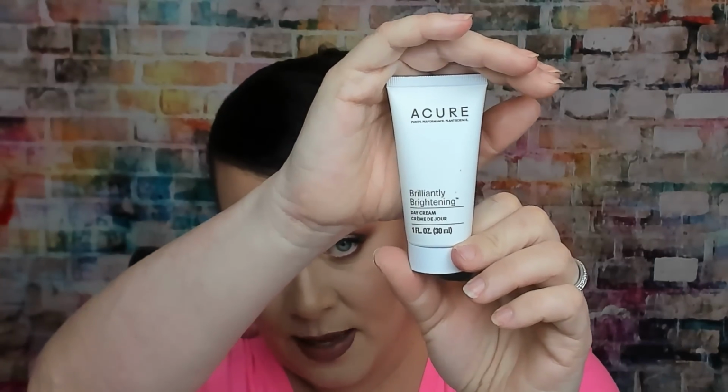The next thing, this is the reason why I decided to get the box, because we had a razor. I have tried this before and like it. This is by Schick. Right there. And this is all wet and everything. It's just a razor, doesn't say what it is. I'm going to email Target and give them a link to this video so they can see. Here's some more tissue paper. This is by Occur. This is the Brilliantly Brightening Day Cream, which is nice. I am so happy. I love getting day cream, so that's good.